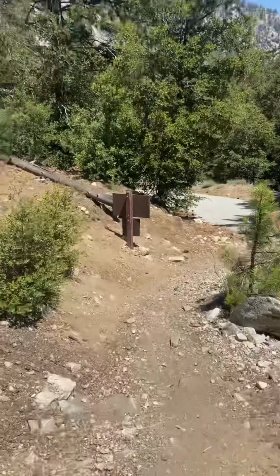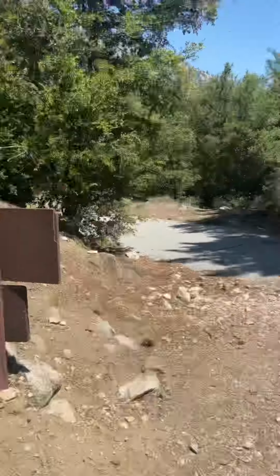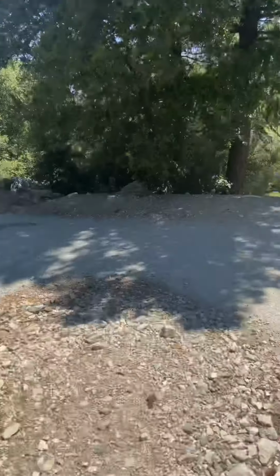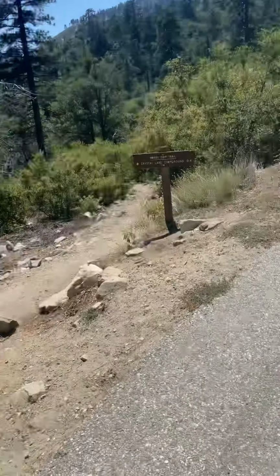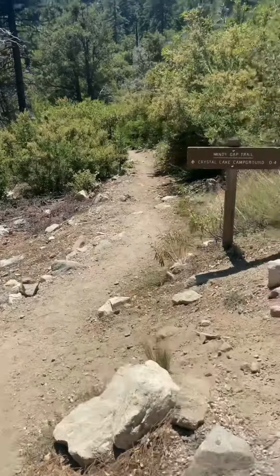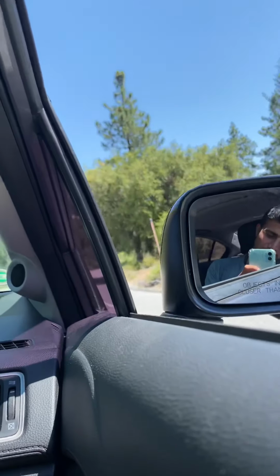Almost there. Almost to the parking lot. Or Crystal Lake. Awesome.